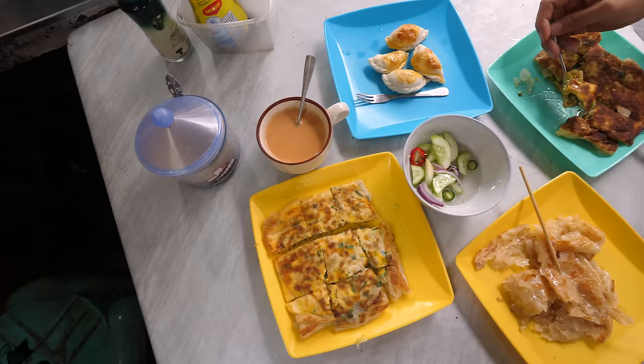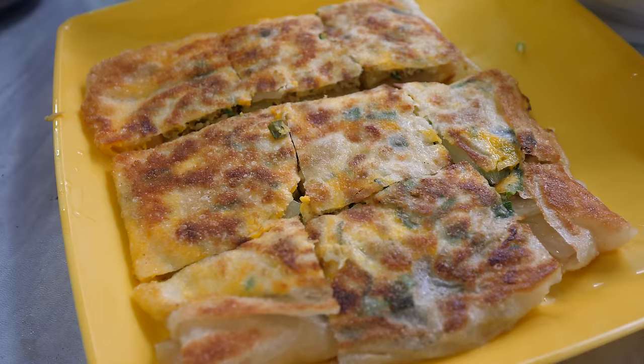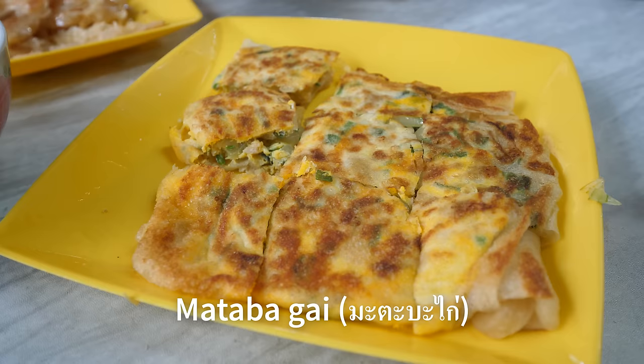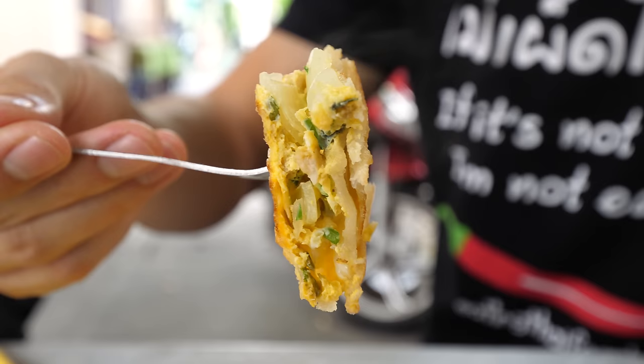Oh, the mataba is here. It's ready. She sliced it up. And we ordered with chicken. There are onions in here. There's egg in here. And just that perfectly golden, bubbly, crusty, crunchy dough all around it. And if I take a piece here, you can see that it's just a stuffed roti. It's like a little pocket full of goodness.